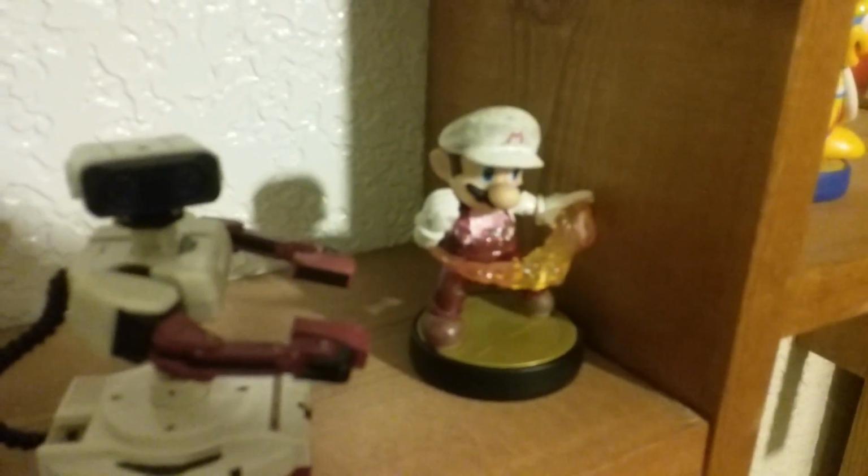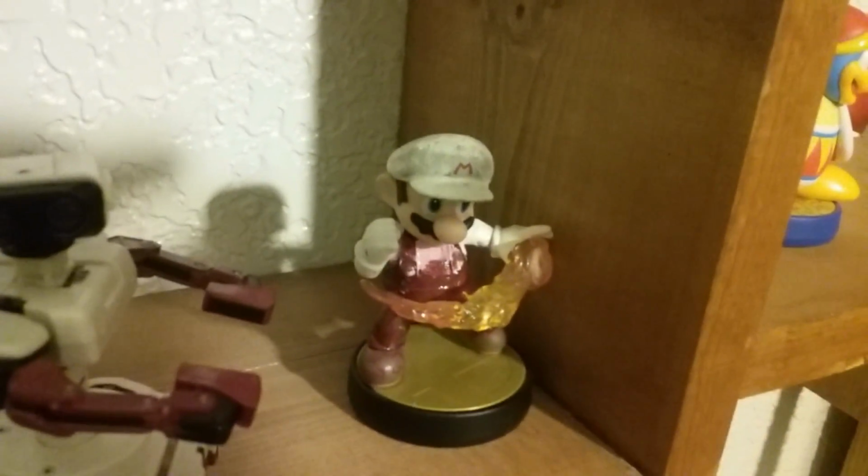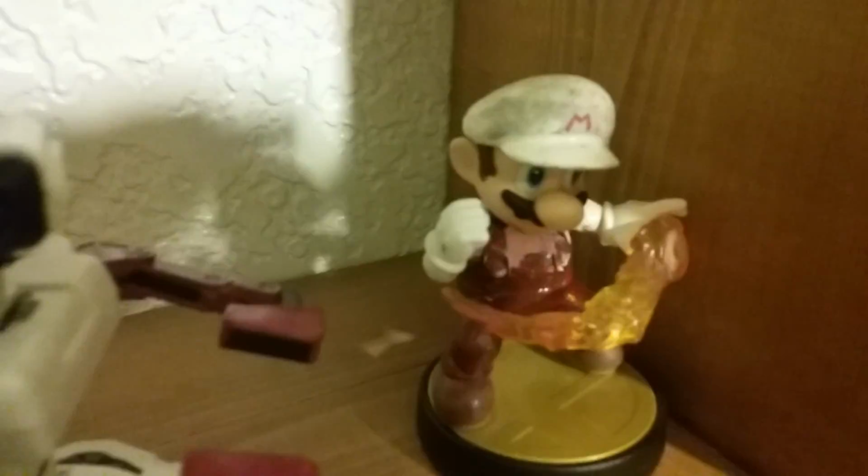I got him as a bit of a freebie on an eBay buy, and I tried painting him, because as you can see, this is why I don't paint my Legos. I make custom stickers instead.